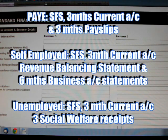If you're self-employed, again, you'll have to fill it in. You'll have to give about 3 to 4 months of current account bank statements, a revenue balancing statement, and 6 months of your business current account statements. The revenue balancing statement is there to show how much tax you paid, and that's basically what they'll take as being your income, unless obviously they see something contrary in your account, because it can obviously change from year to year. And the current account statements for the business, again, are giving an indication of your cash flow.